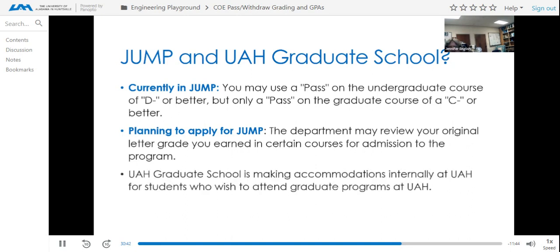UAH Graduate School is making accommodations internally for students that want to come to UAH for grad school and are going to earn P grades. So they will adjust and accept P grades as long as they're at the C- level, or as long as you have the 3.0 minimum requirement to get into grad school.